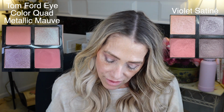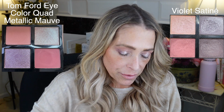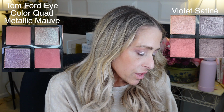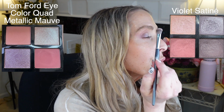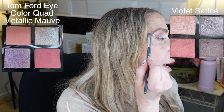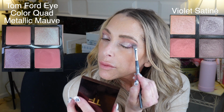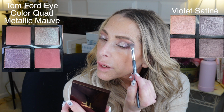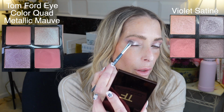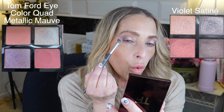Okay, the next one is this amethyst color. And it just goes so well with the one from Violet Satiné. I am going to take an A501 and just take a little bit of this lighter purple color. And I want to go up here, not exactly where I was putting that darker color, but I want it to go up and out. So I'm going to do that on both sides. And I will go in and darken that burgundy color once I get my glitter on. I like this here. I think it's going to be a really nice way of making the eye open.